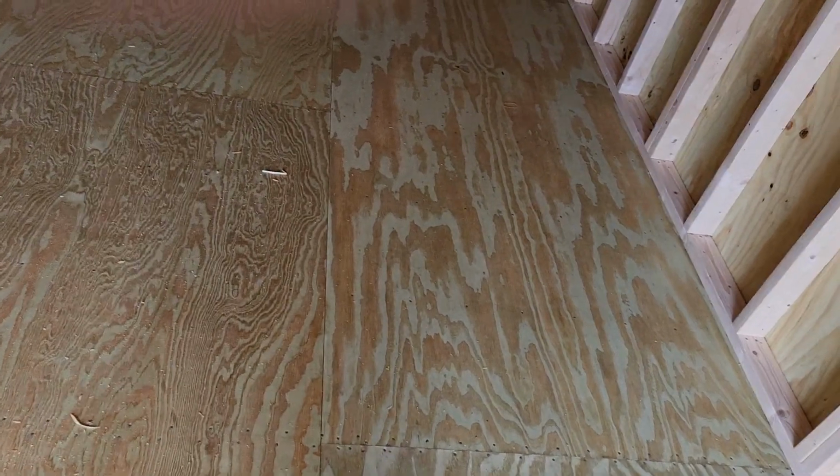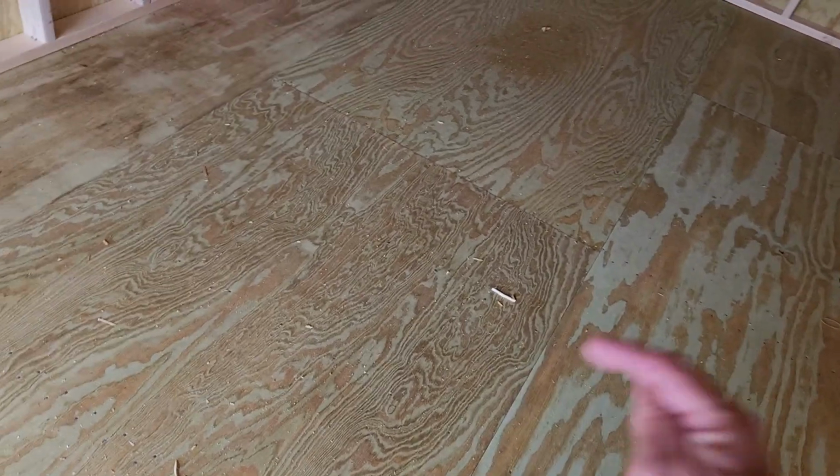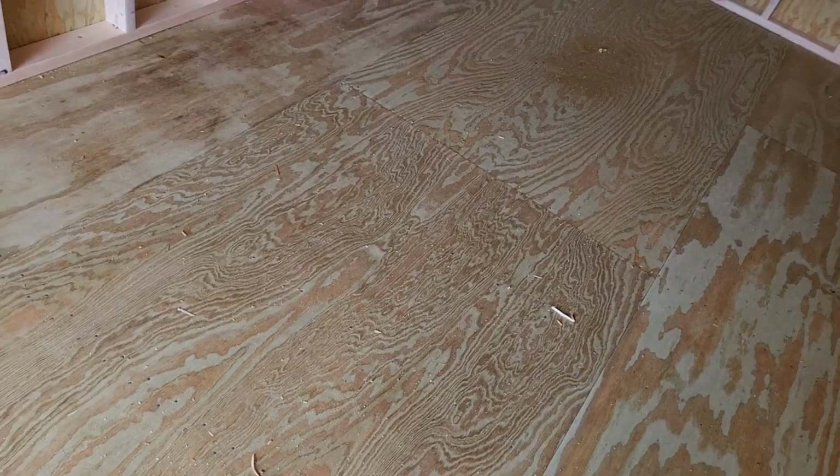And one slab won't pull apart from the others, whereas other companies, they don't even use plywood in their floors. They use a composite floor, so that's already starting off as a cheaper, lower quality floor. Graceland only uses plywood. Then we use tongue and groove to put all the plywood slabs together.